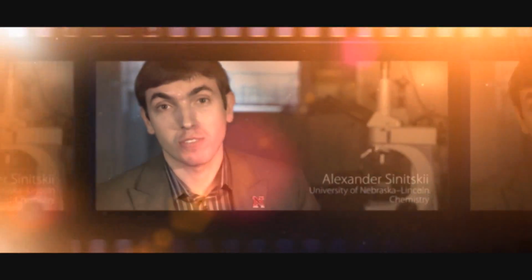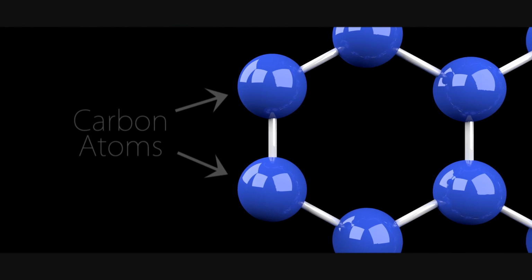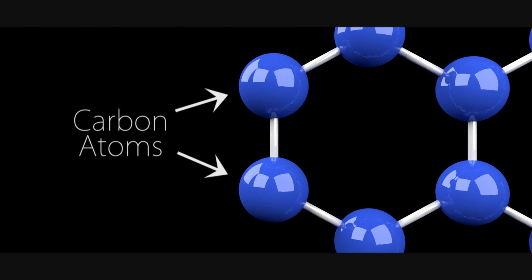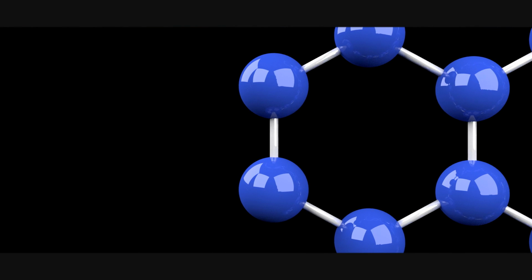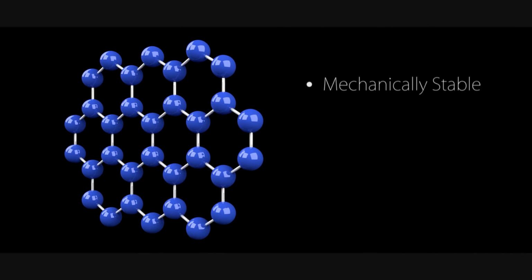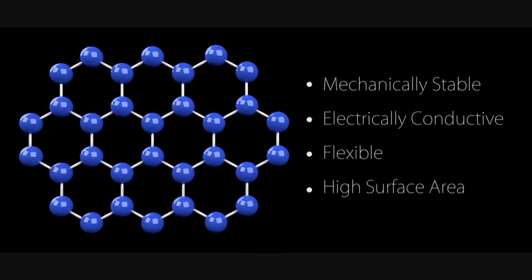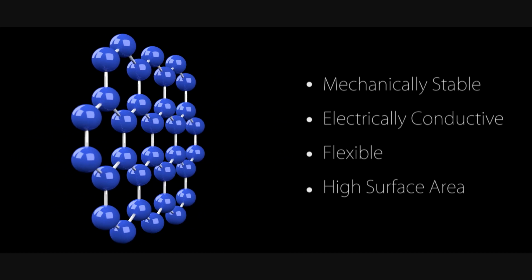So my lab is studying graphene, and graphene is a new two-dimensional material which is made of carbon atoms. So this model actually shows you what graphene is. So you have carbon atoms in a hexagonal lattice. And although it looks like a very simple material, it has lots of unique properties. It's mechanically stable, it's electrically conductive, it's flexible, and it has a very high surface area which could be utilized for the energy storage.